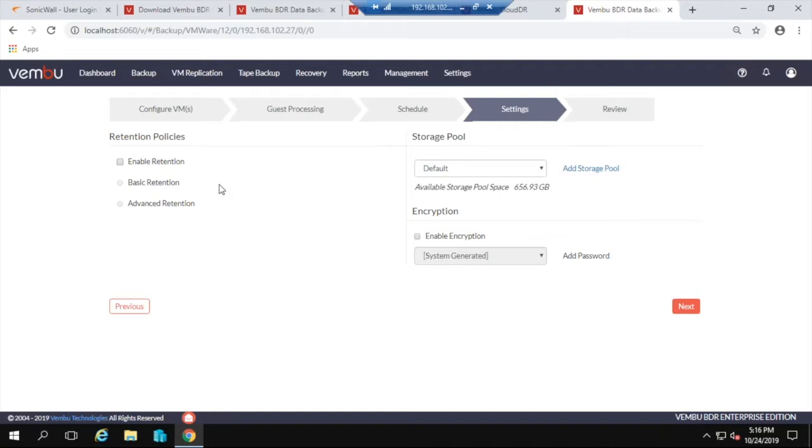Here in this screen you just need to select the retention policy for the backup job. Vembu has two retention policies. The first one is the basic retention, which allows you to keep up to the last 99 days of recovery points, or else you can opt for this GFS retention. This works on grandfather, father, son kind of retention methods.